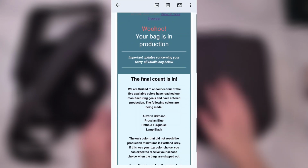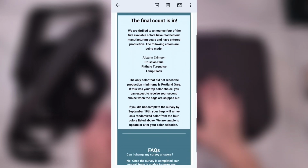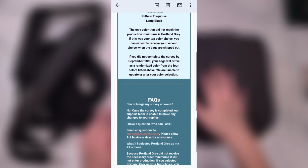The shipping of this project was also fulfilled by Muse Kits.